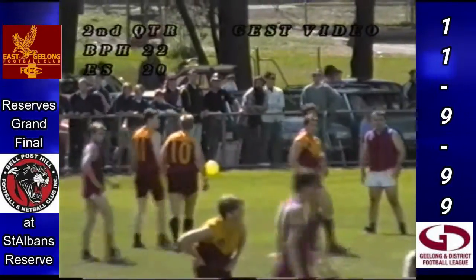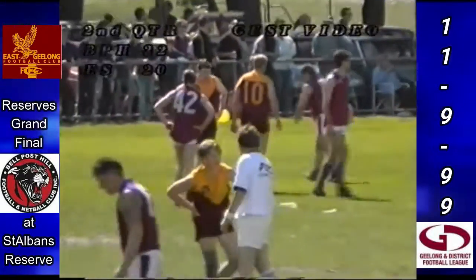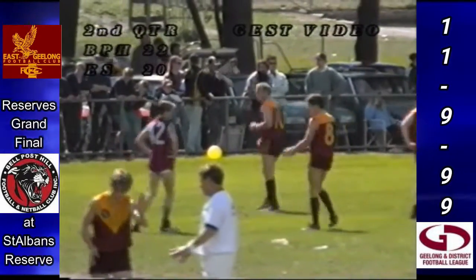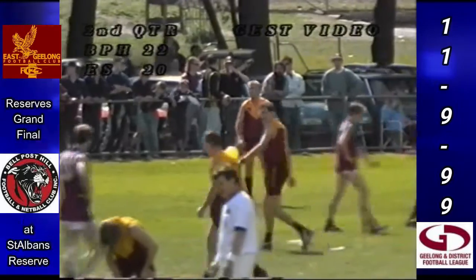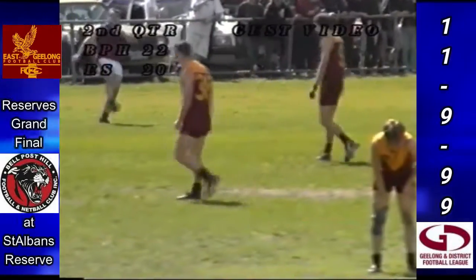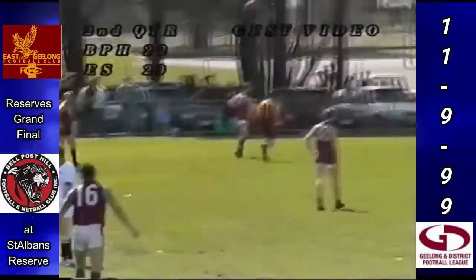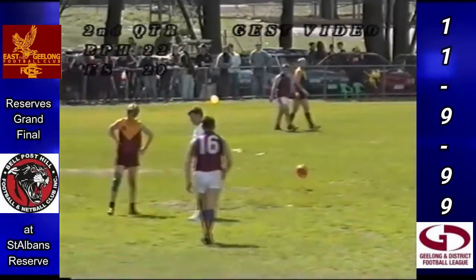Okay. Ravis wanted to kick the ball quickly, but he's been told he must go back and kick over the man on the mark, who is Petterwood. So the ball will have to come back to the centre wing, grandstand side of the ground. Bell Post Hill, 3-4-22. Eastern Suburbs, 3-2-20. It's a close one for the Buckley's Cup Reserves Grand Final of 1999.